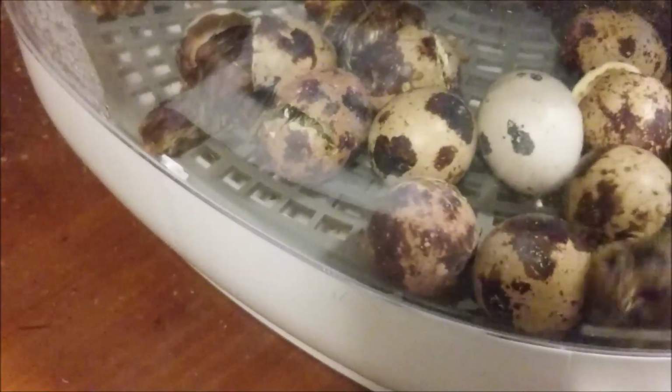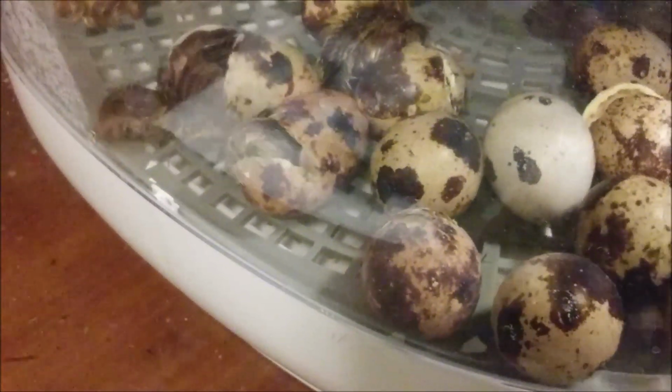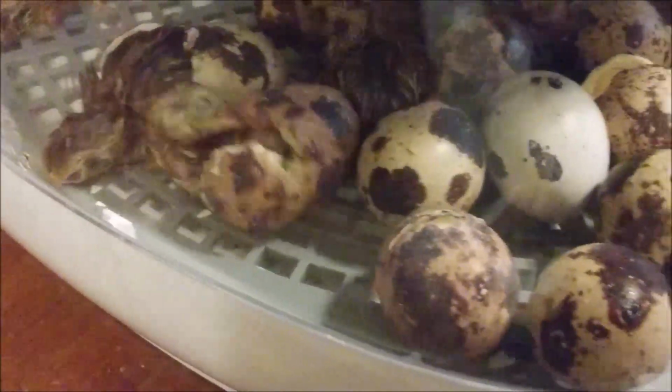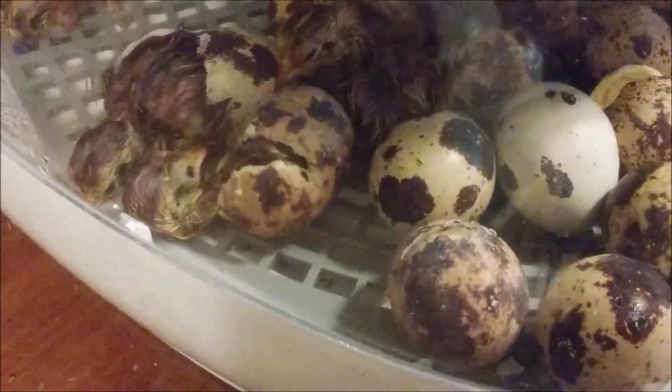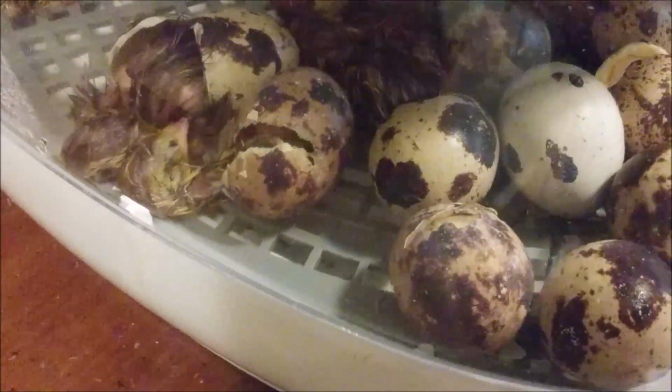Quail hatch a lot faster than chicken eggs do, so the entire process from pip to zip is very fast, and then they just push their heads out, and then they rest, and eventually they push their wings out, and then they rest, and then they wiggle around some more, and they get their feet out, and they push the egg away. And that's normally a very fast process, as you will see with these little guys.